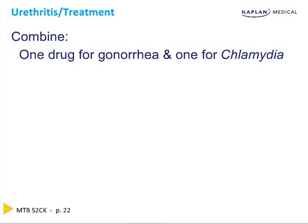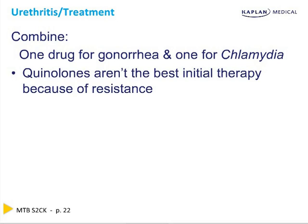Treatment is a combination of one drug for gonorrhea and one drug for chlamydia. Quinolones aren't the best initial therapy anymore because of resistance. The STDs have been passing around between each other something dirty. They've been tossing around a plasmid, because the plasmid between the STDs is kind of like an STD, really. They've been tossing around something that's been getting around to everybody and making things difficult, a plasmid.